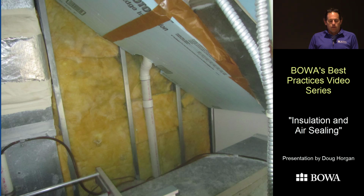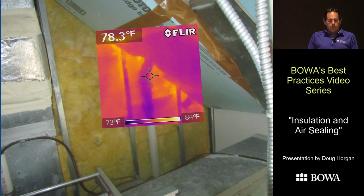So when we used the thermal camera to see where the hot air was leaking in, we looked in this sort of weird place where there's insulation with no air barrier on it. And sure enough, you can see the yellow warm temperature where the hot air is leaking through the insulation into the space. And that hot, humid air is what's causing the condensation on the ductwork.